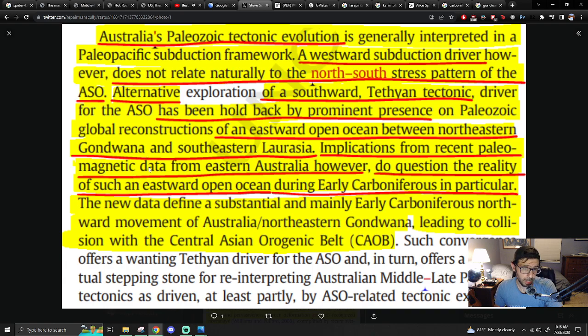Implications from recent paleomagnetic data from eastern Australia, however, do question the reality of such an eastward open ocean during early Carboniferous in particular. The new data define a substantial and mainly early Carboniferous northward movement of Australia, northeastern Gondwana, leading to collision with the Central Asian orogenic belt. Such convergence offers a wanting Tethyan drive for the Alice Springs orogeny, and in turn offers a conceptual stepping stone for reinterpreting Australian and Middle-Late Paleozoic tectonics as driven, at least partly, by ASO-related tectonic extrusion.